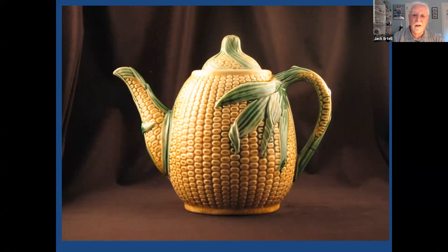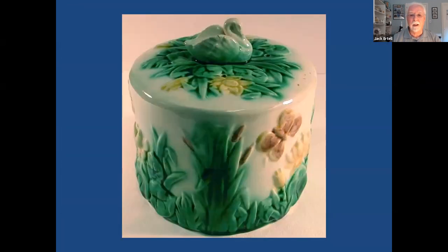This is a teapot using the corn pattern. And these are fairly difficult to find in good shape because the spout tended to be quite delicate and would break off. And sometimes the handles would break off as well. And we've had pieces donated to us where the teapot lid is missing. You have a big chip on the spout. But this is one of the best pieces in our collection.